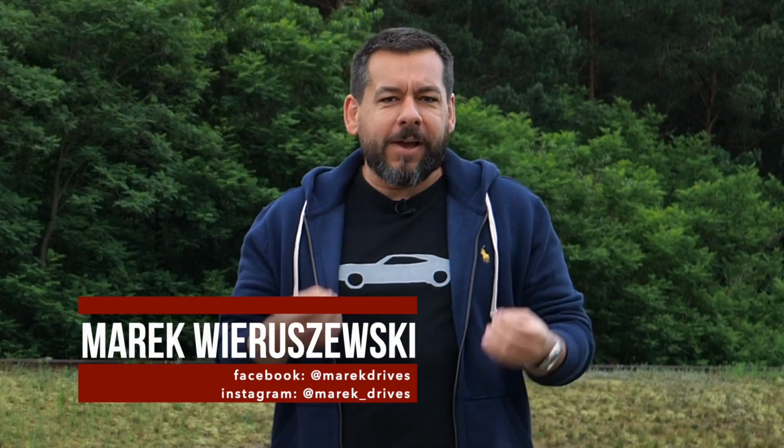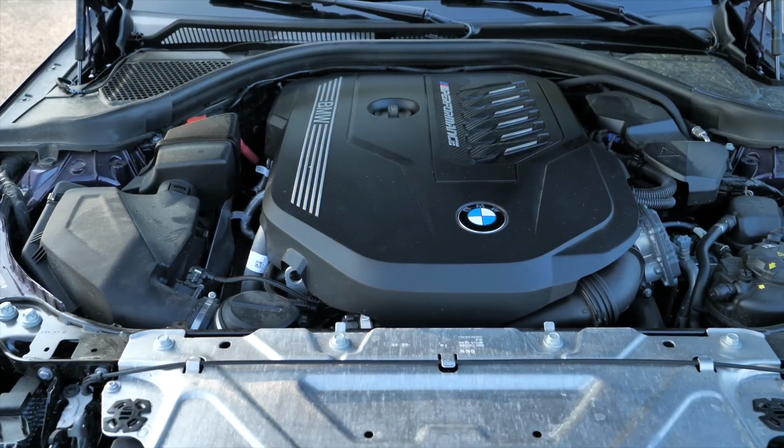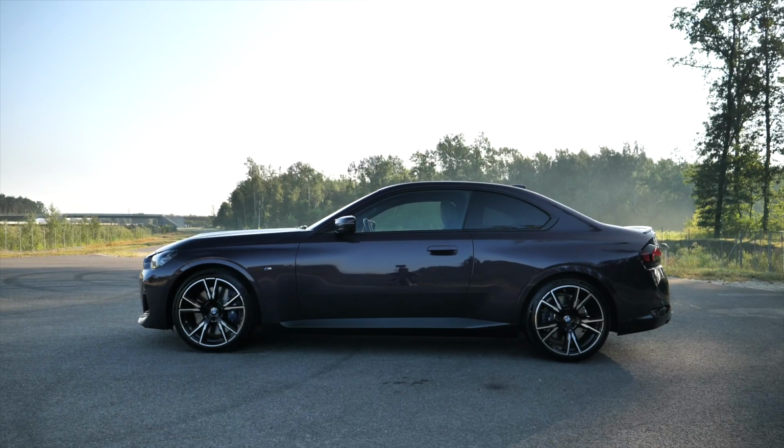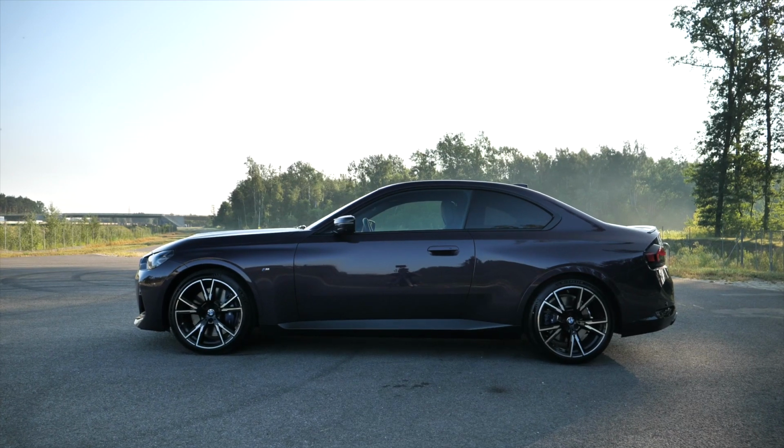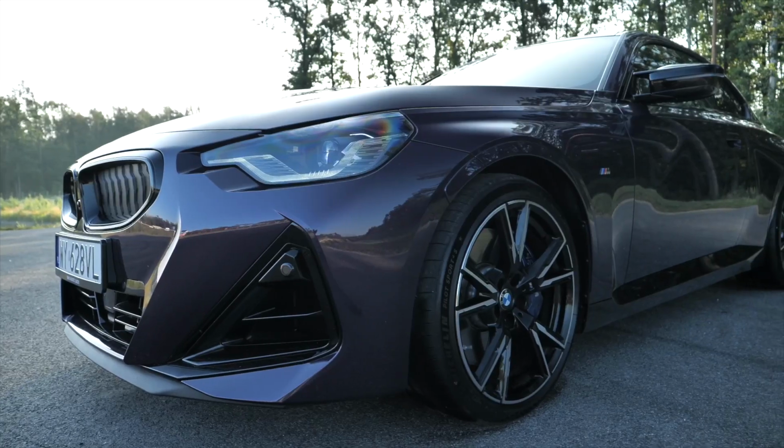Fun cars are a dying breed, that's why in the era of electrified crossovers, a straight-six powered coupe is a nice change. This is the BMW M240i xDrive. Is there something interesting under the aubergine paint?